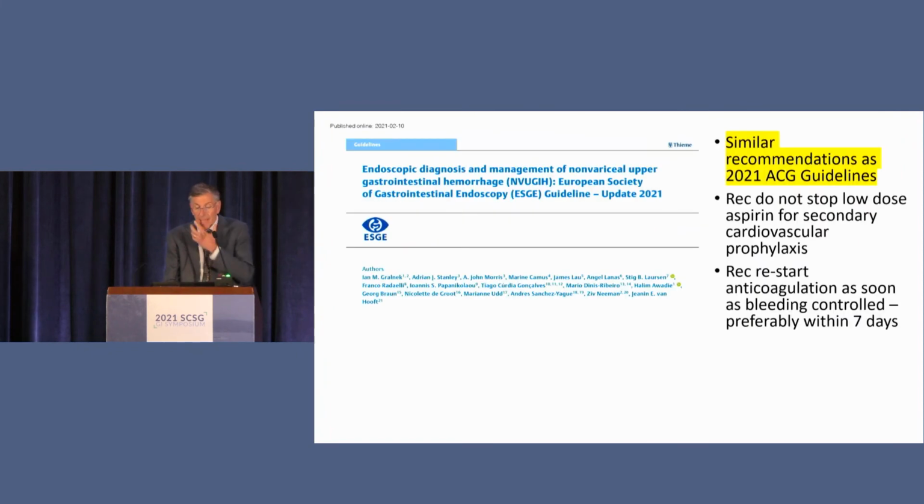Sorry. And then Ian Gralnek published his ESGE update in 2020, the same thing. The only other things, they were identical to the ACG ones. The only thing they said was they talked about aspirin, NSAIDs.